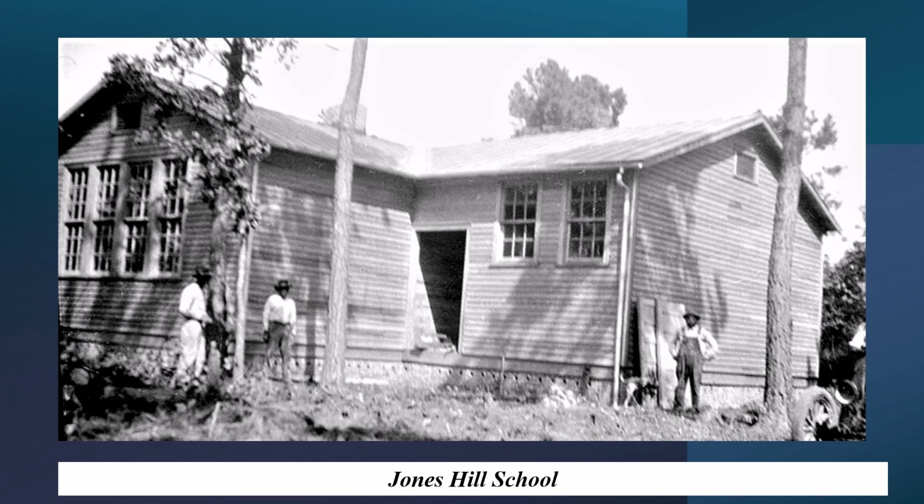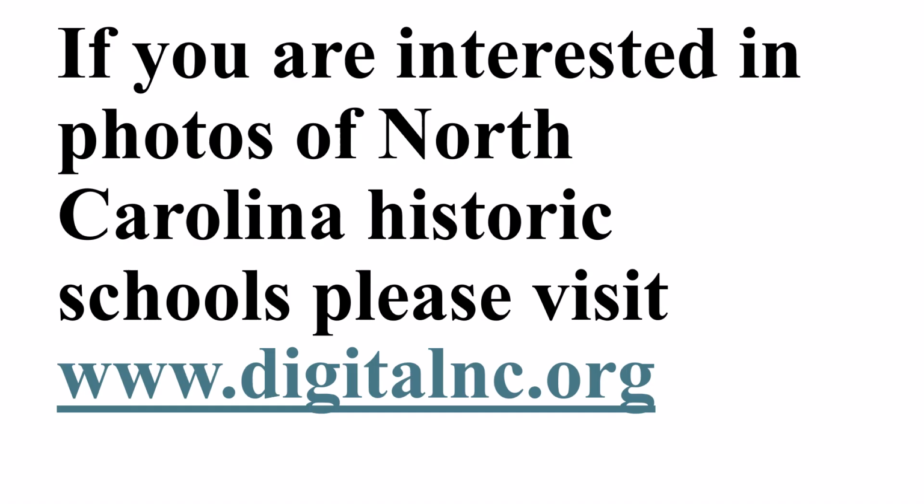The best known Rosenwald school we had in Wilson was the Wilson Colored High School, which was built in 1927, 1928. It had 16 rooms like the other county schools, and it later became C.H. Darden. If you are interested in more photos of North Carolina historic schools, please visit digitalnc.org.